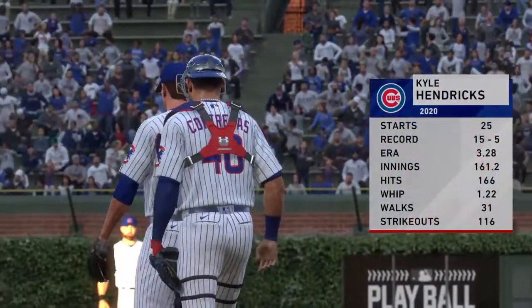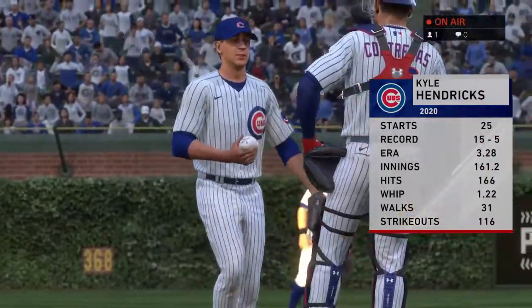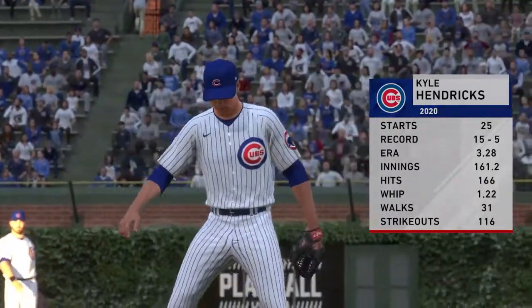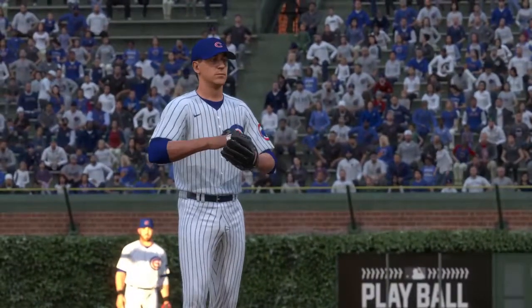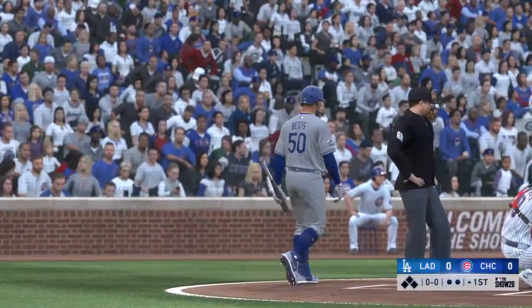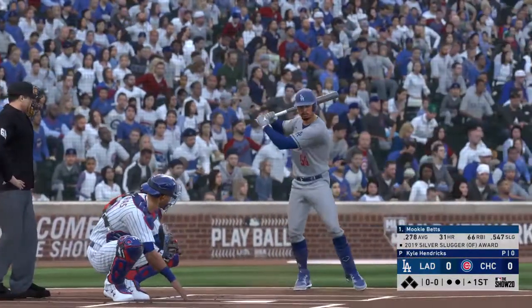Kyle Hendricks is on the mound for game 2. What's your take on him, Dan? Hey, this guy's a fun guy to watch pitch. Not necessarily an overpowering guy. Has an ERA in the low 3s. But one thing he knows how to do, he knows how to pitch and he knows how to minimize damage. If you're going to have an ERA in the low 3s in this day and age, you're doing a lot of things right. And this guy should be fun to watch in this one.